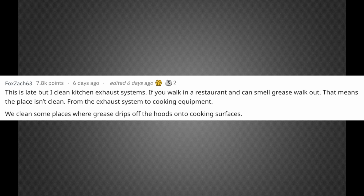This is late but I clean kitchen exhaust systems. If you walk in a restaurant and can smell grease, walk out. That means the place isn't clean. From the exhaust system to cooking equipment, we clean some places where grease drips off the hoods onto cooking surfaces.